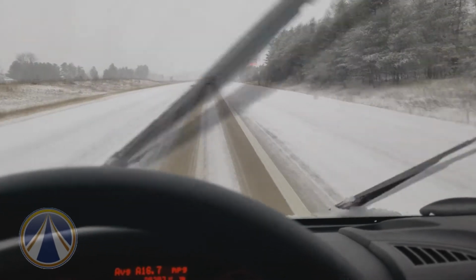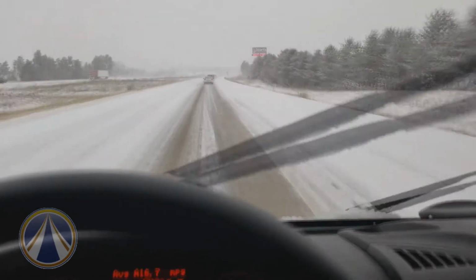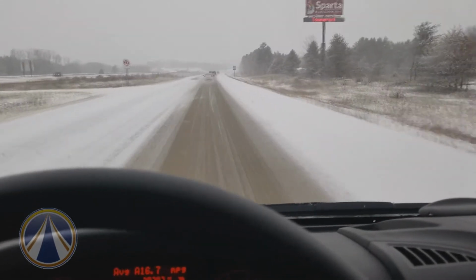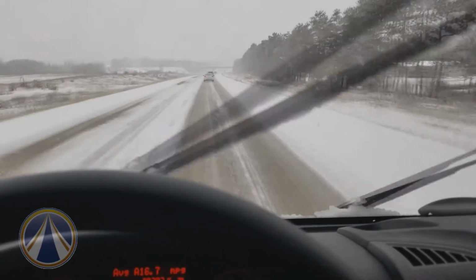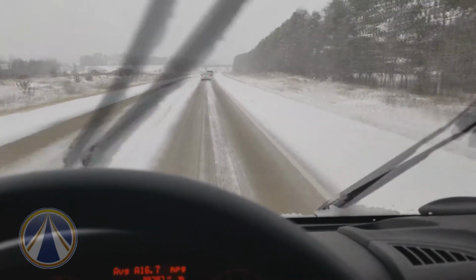I cannot stress enough the importance of having good tires when it comes to driving in adverse weather. An okay winter tire will far exceed a good all-season tire. So if at all possible, please invest in winter tires, keeping in mind you can only use them during the winter months, as the rubber compound is much softer and will wear down quickly during the summer months.